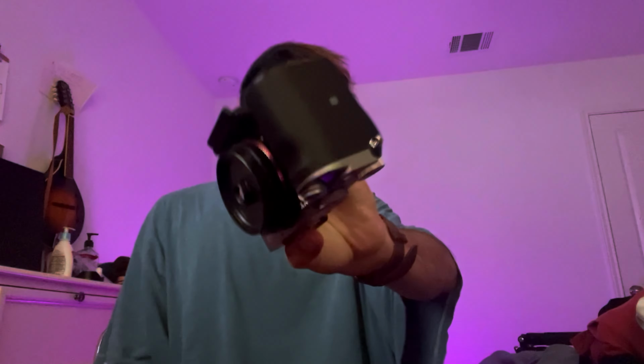If you didn't see, I wrapped my camera in that headphone mask. I'll probably wrap this in an item of clothing. That's kind of how I protect them without needing a full-on case for my lenses or cameras. Usually I just put them in beanies, so it works out really well.